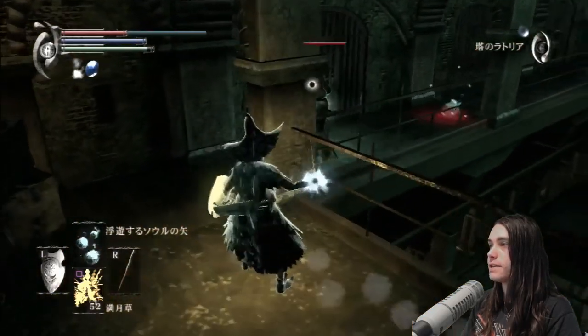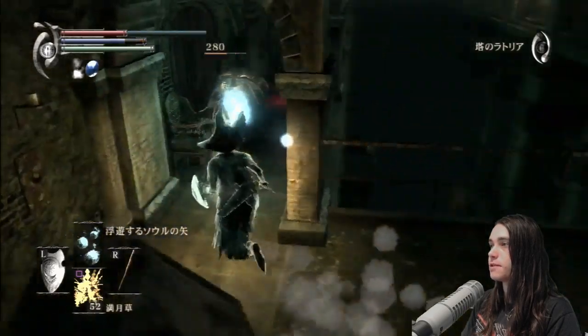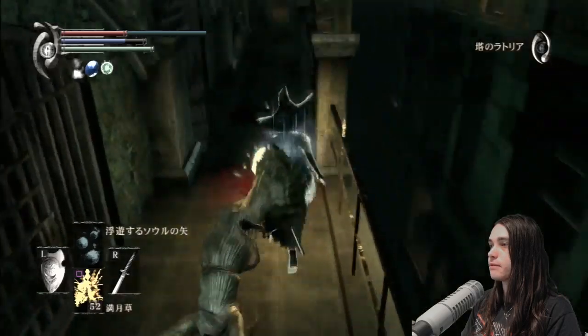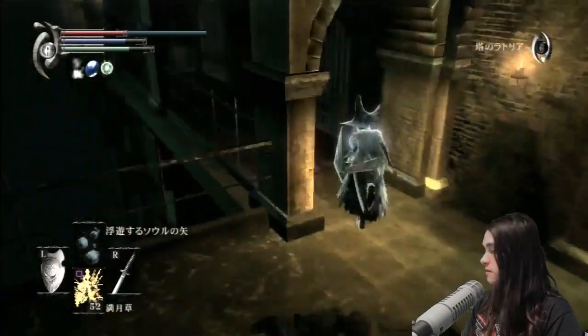You are a fucking dickhead. You're about to die, my friend. Get out of my face. Alright, so it's probably a bit overkill to use Homing Soul Arrow there, but I was pissed off, really.